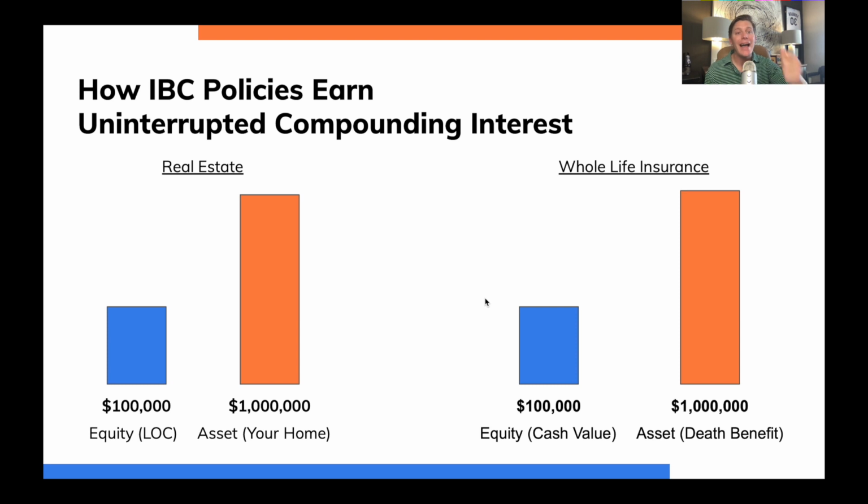You've built up equity by making premium deposits. When you borrow from the cash value, or borrow the equity away, you're not interrupting the appreciation of the policy, but they're putting a lien on your death benefit. That's the only thing. So the asset to the life insurance company is the death benefit, the same way that the collateral to the bank is your real estate. That's how they're identical. It's all about the nature of the collateral.